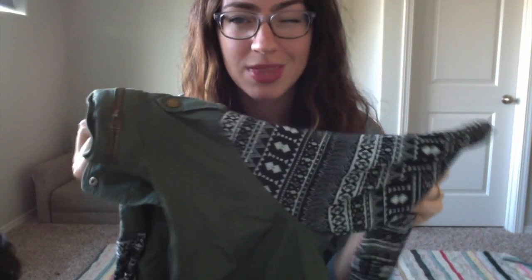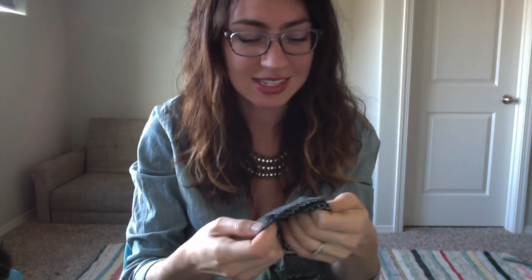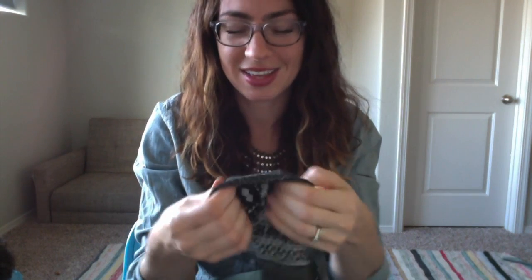So I actually think this is even cuter in person than it is in pictures and online. I love the little brass buttons and the sweater sleeves. One thing I sometimes worry about with these kind of jackets is that the sleeves are really, really thin. But this is almost like an actual sweater knit. So it's pretty thick. So I don't think I have to worry about that pulling or snagging. And it's not an open knit. So this is really cute.